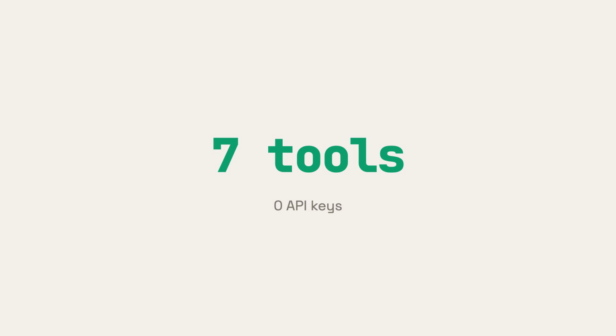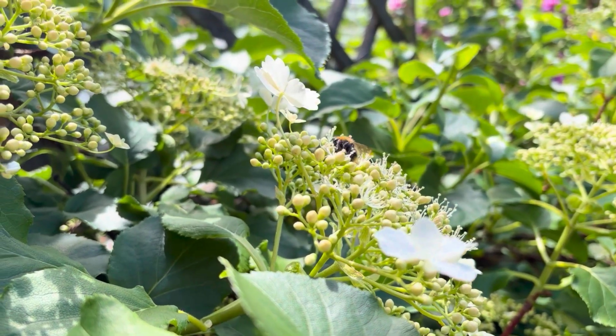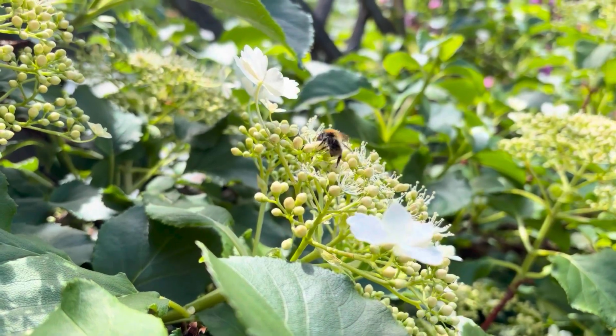Open Meteo for weather and soil. No API keys, no accounts, no bills. The whole server is 880 lines and 4 dependencies.